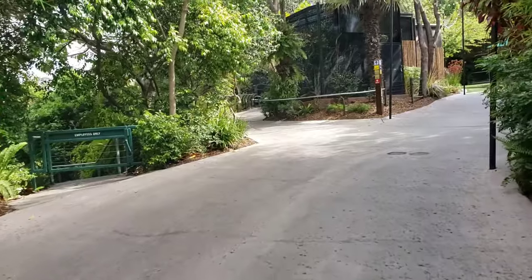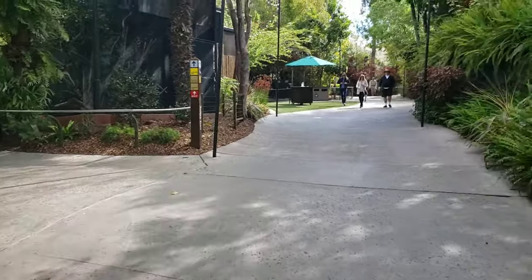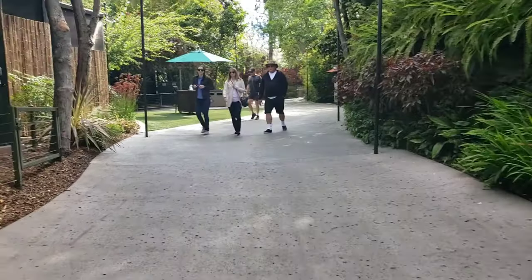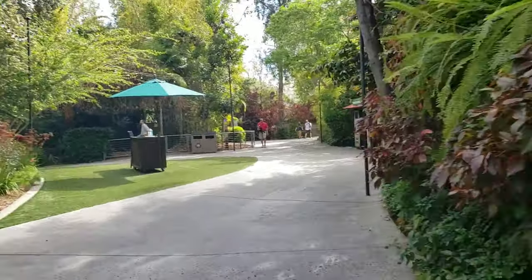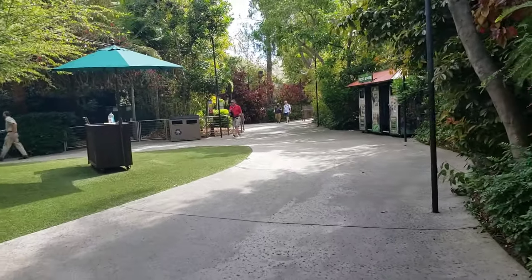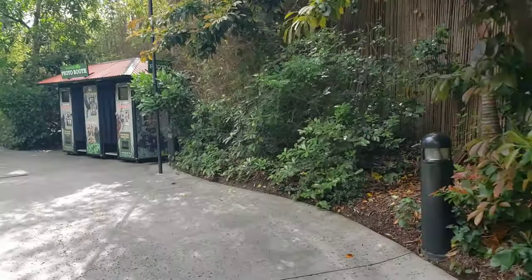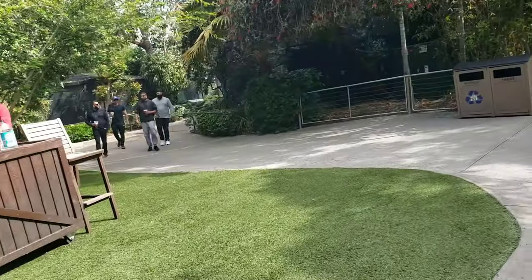Now, the zoo is so big, we're lost. We're trying to figure out where to go because we forgot to get a map. I love the sound of the water though. The birds chirping in the water and the wind in the trees.